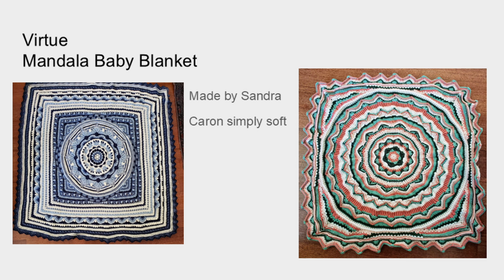Her second blanket is the Mandala Baby Blanket by Melanie Grobler. This one is also made from Karen Simply Soft. She gave this one to her mother-in-law.